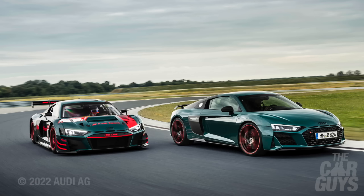Really, I think people have struggled to pay £135,000 for an Audi. Yeah, I totally agree with that. They are a second-hand bargain. Have you ever thought about getting an R8? Yeah, V10. Really? Yeah, because they are an incredibly accomplished car.